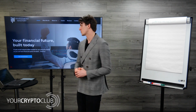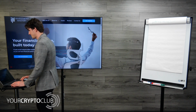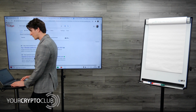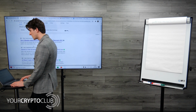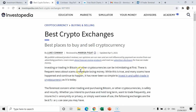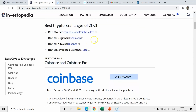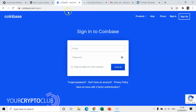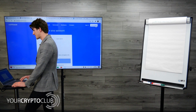So let's jump over to the computer here and let's have a look. First and foremost, remember to Google best crypto exchange. When you scroll down, you might remember that we went into Investopedia, the best crypto exchanges. Make sure you do your research. Coinbase is the number one best overall platform, so it's one of the safest ones. And the one thing to consider here is they have actually listed on the stock market as well, which is amazing. So what you need to do now is press sign up in the top right corner.